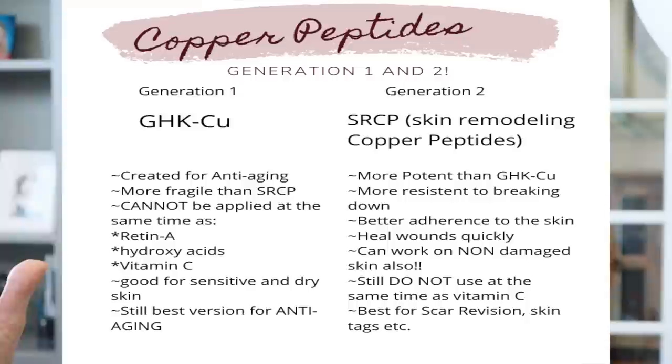Now, they are more potent than the GHK-CUs. They're more resistant to breaking down. They have a better adherence to the skin, and they heal wounds even more quickly. Now, the cool thing about these second generation copper peptides is that they actually work on non-damaged skin as well. So they can go in and remodel healthy skin and make it even better. And you still don't want to use these SRCPs with vitamin C. It still just doesn't work with vitamin C. You still want to keep it separate. And these are best, like I said, for scar revision and skin tags and that kind of stuff.